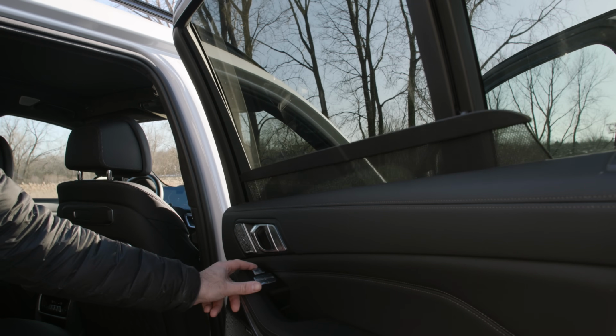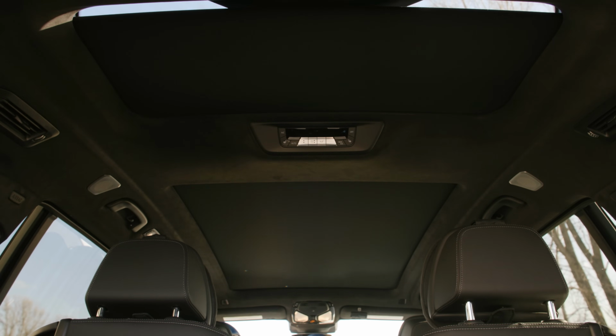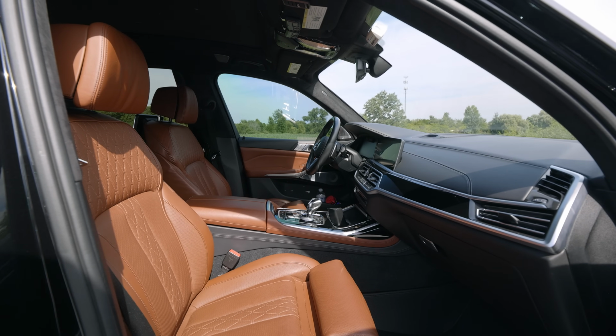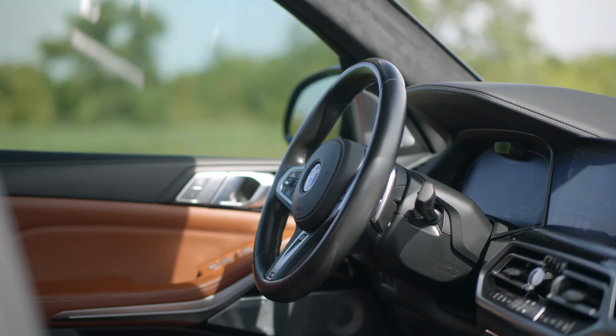In terms of everything else, build quality is really good in here. I have the Alcantara headliner in here. It feels really high-end. The dash is completely leather-wrapped, unlike some of the Porsche stuff where you have to spend like $160,000 to get a Cayenne with this level of detail in it. And that's why you go to the BMW.